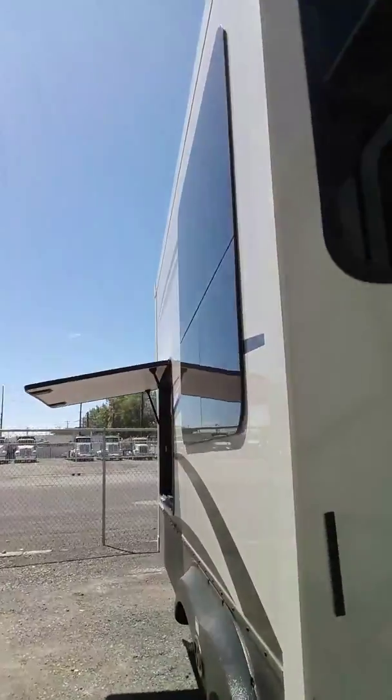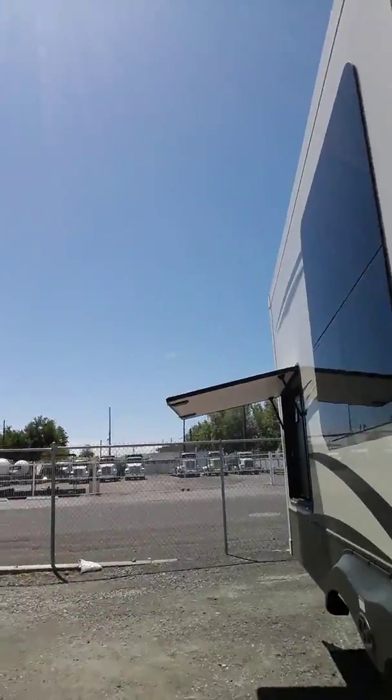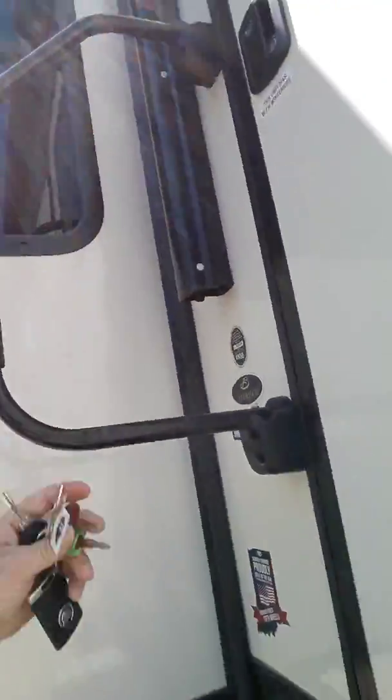Now we're going to go in. We're going to go ahead and set up some of the lighting so you can see it better.